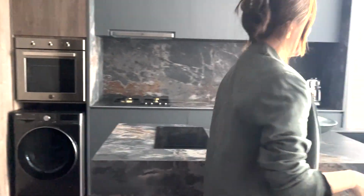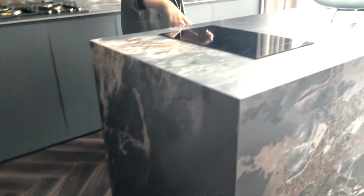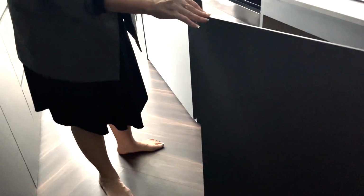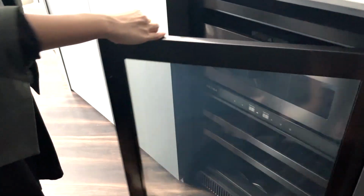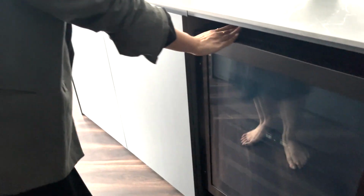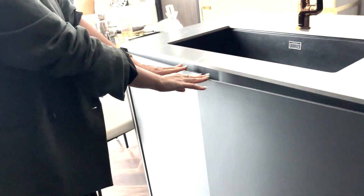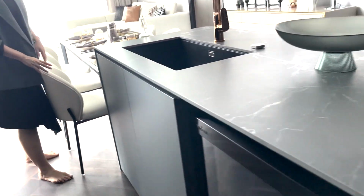Yay! So I love the island. You can see it's a 4-side waterfall island. Oh yeah, this part is the storage. Okay, another storage here, the wine chiller. So this is the wine chiller. Okay, and the sink storage.